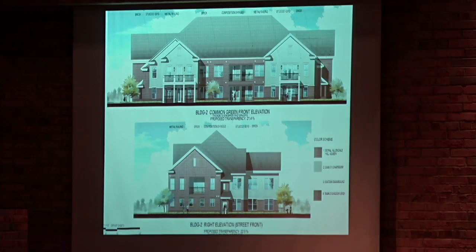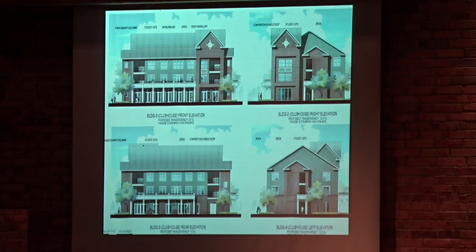These are called big house buildings. This is more of a townhouse structure, where the others are more stack flats with street level entry. And then finally, this is the clubhouse building that helps to mark the transition from the residential quarter of the Forest Hill Heights small area plan into the mixed use entertainment quarter of the center of the plan.